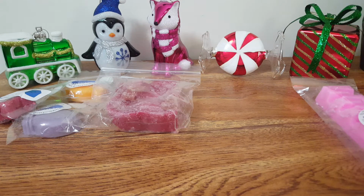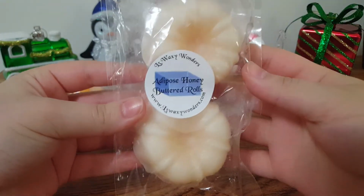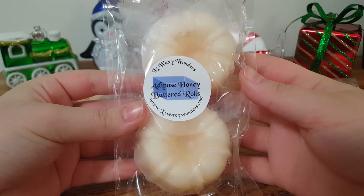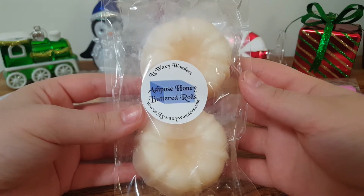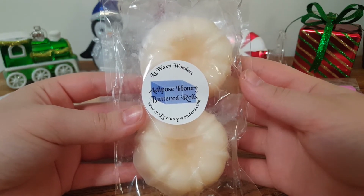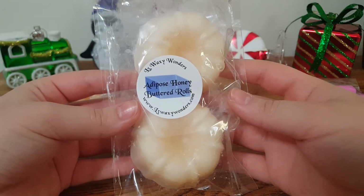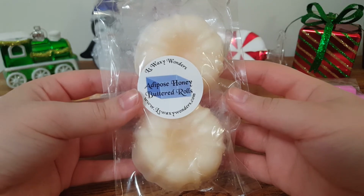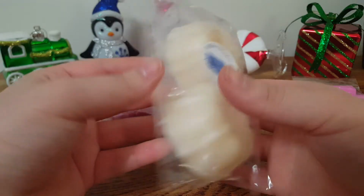Let me grab the other one. Next thing we have is these little 2-pack of Bunts, and these are only $4. So her prices are phenomenal. Her wax is great. So if you haven't tried her out, definitely give her a try. But anyway, this is Adipose Honey Buttered Rolls. And I'm pretty sure Adipose is like marshmallows or something like that. So these are the 2-pack of Bunts.